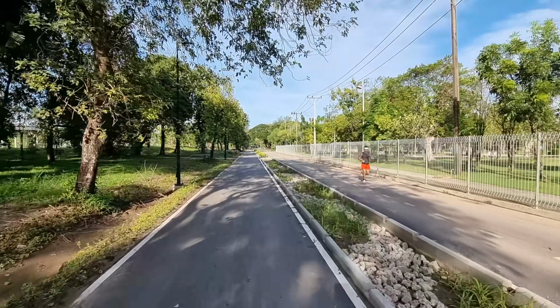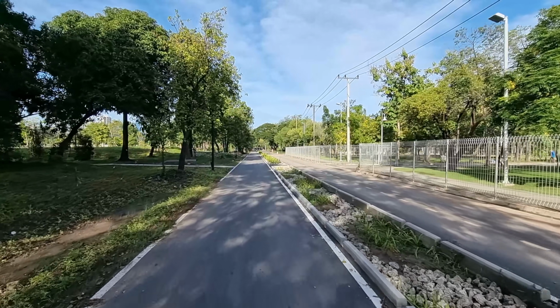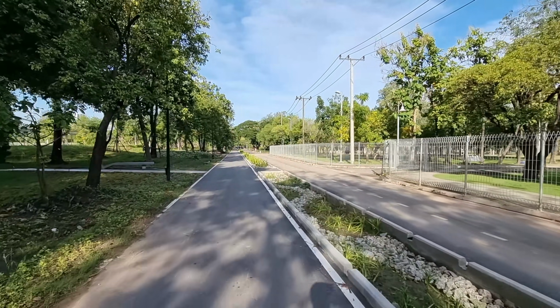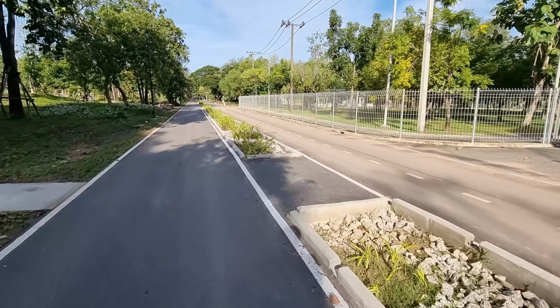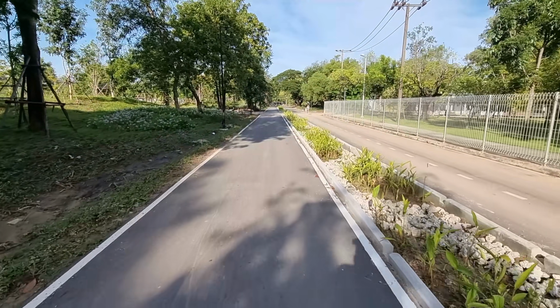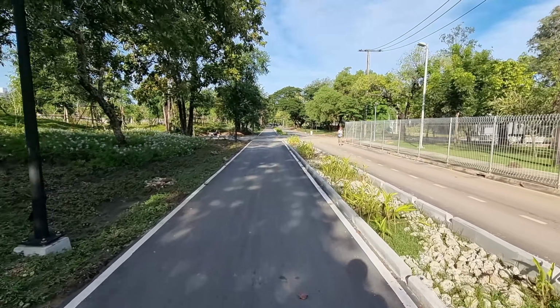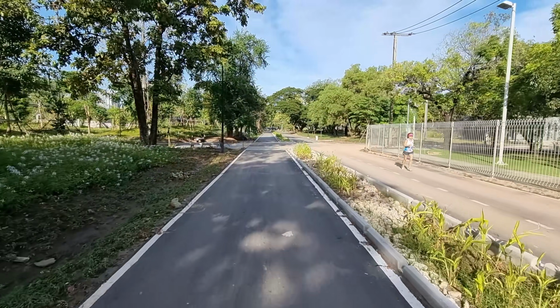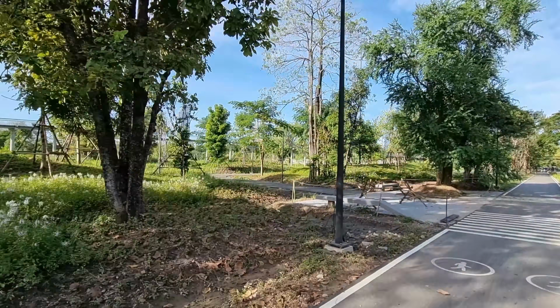And as you can see, a lot of people come here and already do their exercise. So there will be a big lane. So this here to the right is the bicycle lane, and I am actually riding on the walking path lane at the moment. And these lanes are going all around the park. This is gonna be an amazing park for doing your exercise, for doing running.